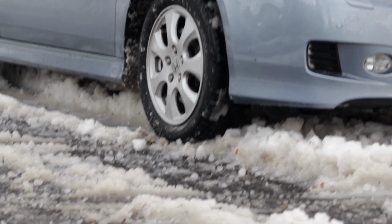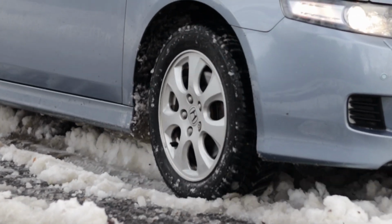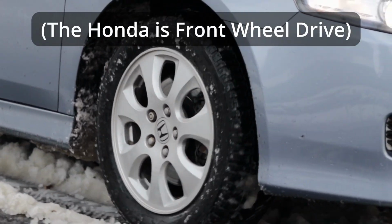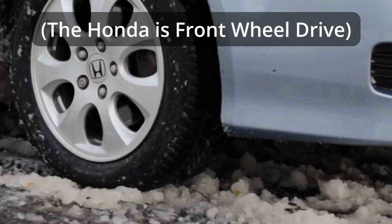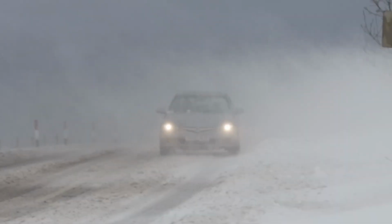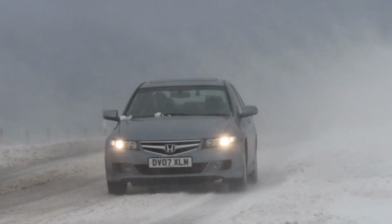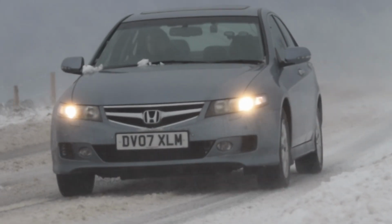I've mentioned this in other videos before, but I do strongly believe that more important than four-wheel drive is the correct use of tyres. Four-wheel drive can only help you gain traction. It can't help you slow down. It's the most important thing when you're about to slide into the back of the car in front, so four-wheel drive doesn't help you there. So it really is important, if you want to get out and about in winter in bad snowy conditions, that you consider changing your tyres.